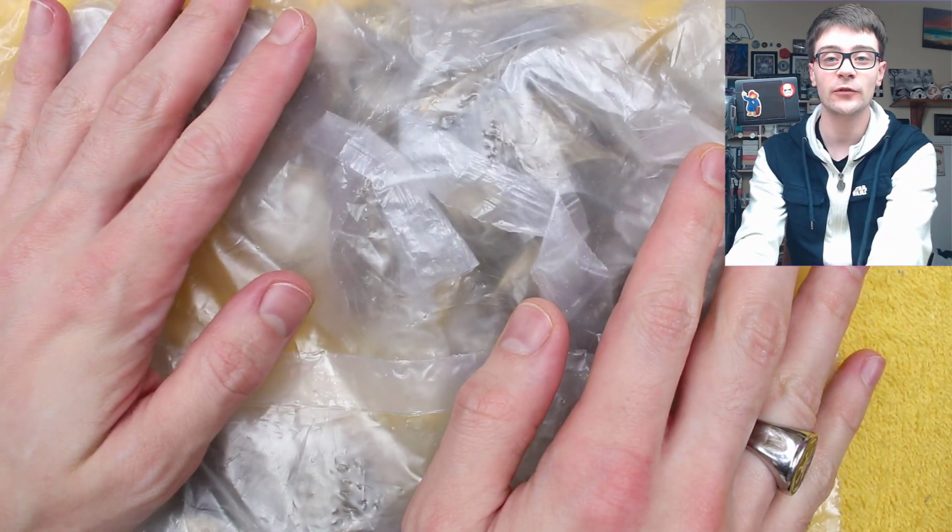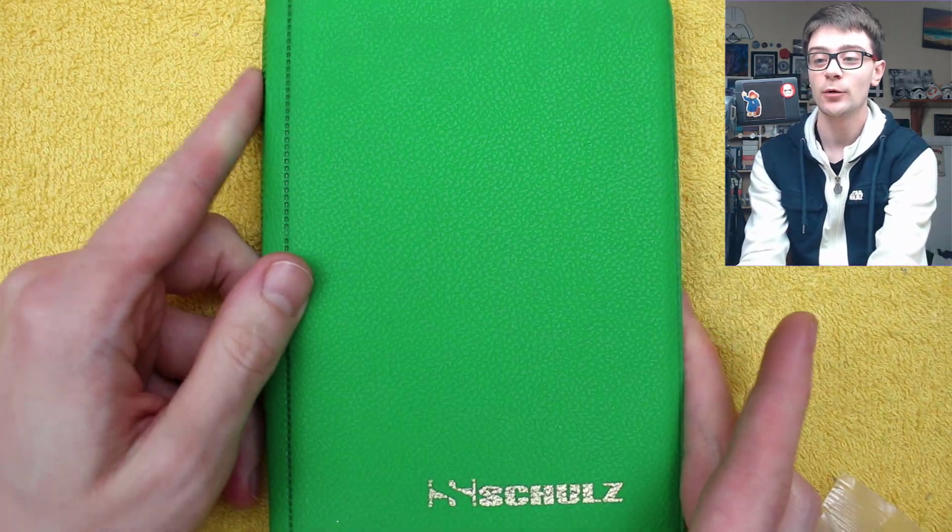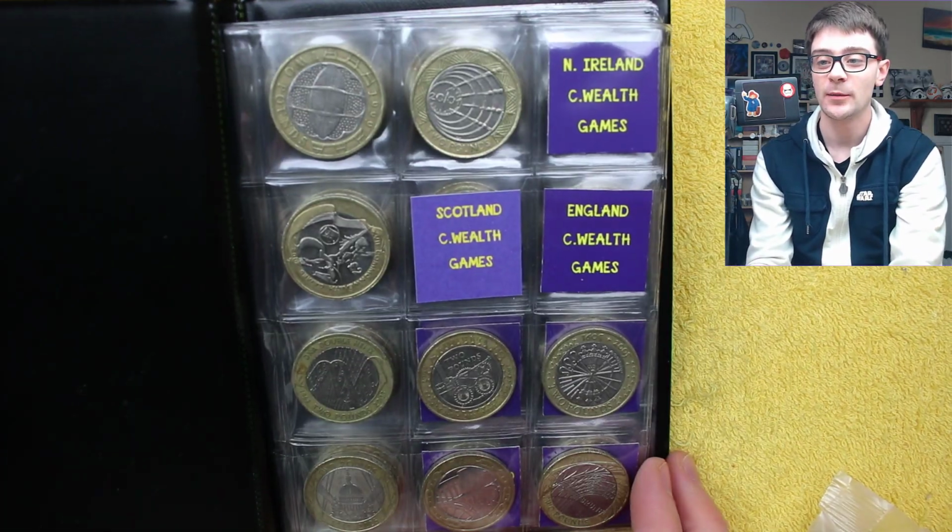Hello and welcome back. Today we've got another £500 worth of £2 coins to have a hunt through, looking for the commemoratives. The ones that are more than face value, but ideally we're after the ones we're still on the hunt for. We're making some good progress.